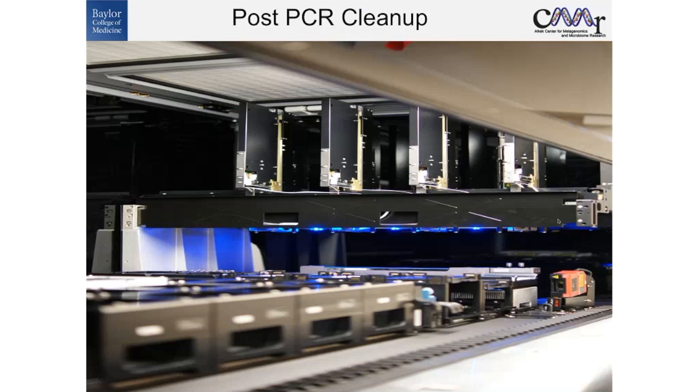So once the amplification occurs, we pass it on to the post-PCR STAR, which, if you notice, has a very similar or identical deck layout to the pre-PCR, although it performs a very different task. And the reason that we did that is we need redundancy in our pipeline. And so if one of these instruments were to go down, we could sanitize with the UV light, and then it could perform the other one's function. So that added the redundancy without purchasing 4 of these units, which takes up both space and funds.